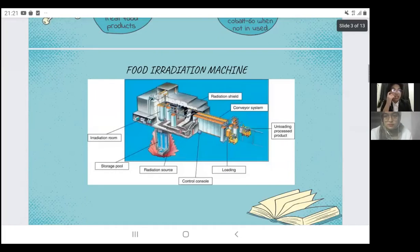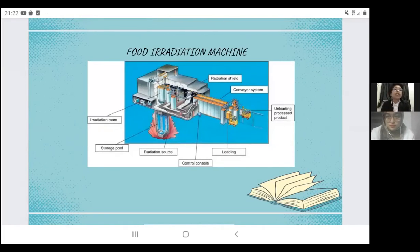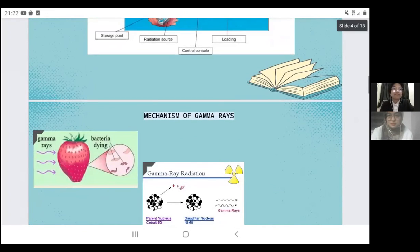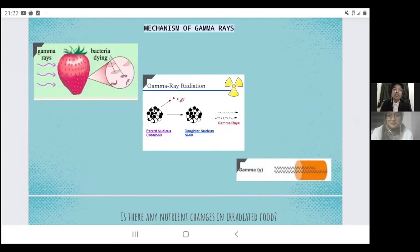As you can see in the slide, this is an example of a food irradiation machine that is commonly used in the food industry. As soon as the gamma rays penetrate the food product, which is the strawberry, the bacteria and microorganisms inside the food die.